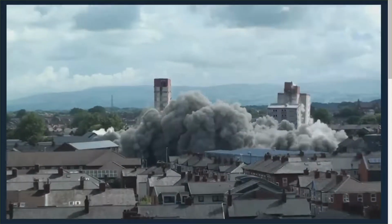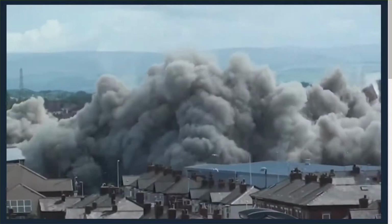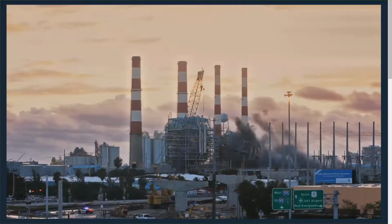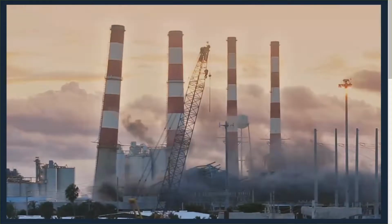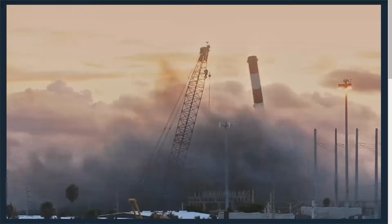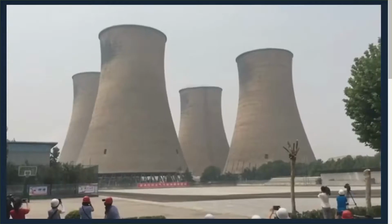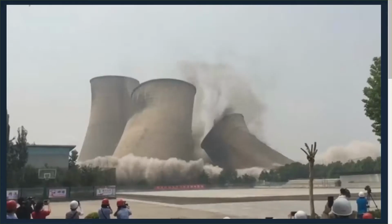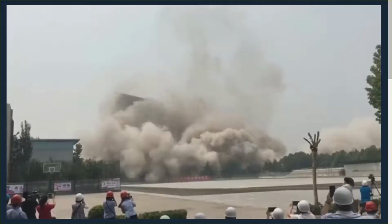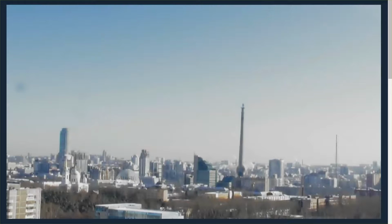Most demolitions are successful, thanks to months of planning by highly skilled experts. Despite appearances, buildings are not blown up. Instead, a series of small, coordinated explosions are used to weaken the structure, and gravity does the rest. Exclusion zones keep spectators and other structures safe, and the whole building comes down in seconds.